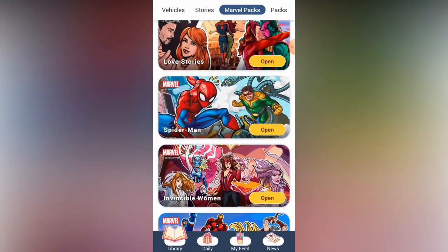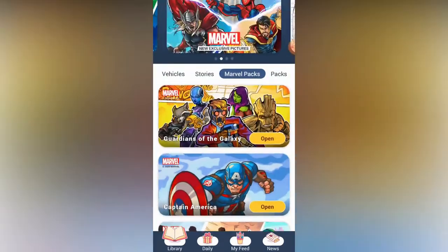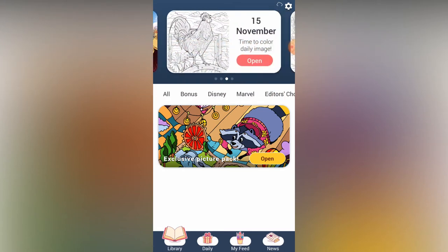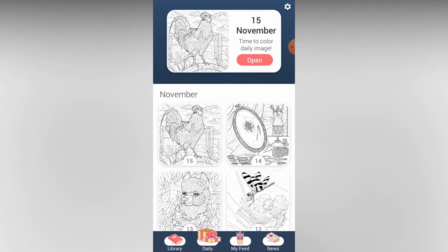And you can buy these packs. I mean, actually, I am Team Winter Soldier, not Marvel, so I'm not that interested. Really nice coloring though. If you are a true Marvel fan, this category is for you, I'm sure. And so, that's all for the categories in Happy Color. Each and every one is interesting to play.